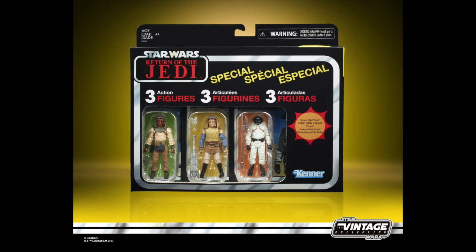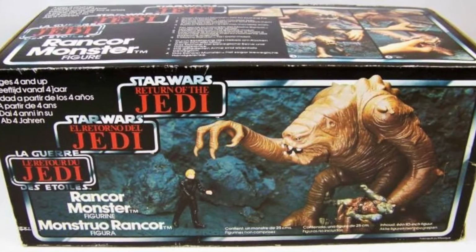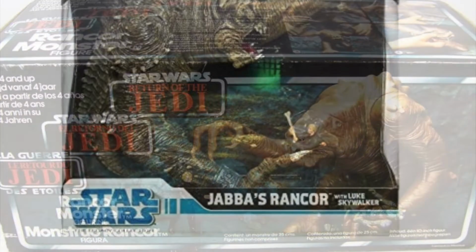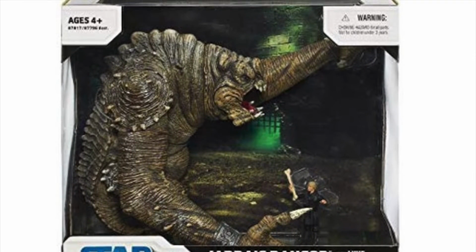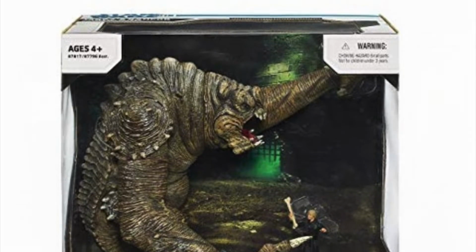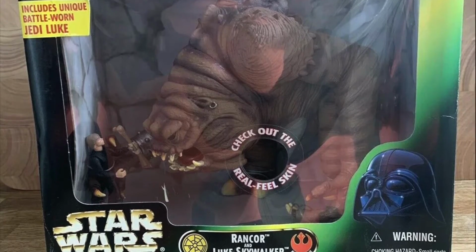So wouldn't it be awesome if Hasbro released a Rancor Monster in a vintage style box? It goes so well with the Jabba's Palace playset, and I wouldn't mind if they just repacked the Legacy Collection version that we had a few years back. I don't own one myself, but it looks pretty accurate to me. There was a Power of the Force version too, but of course things have come a long way since then.